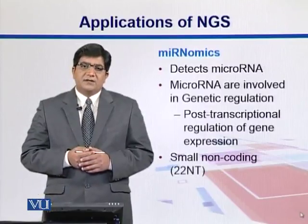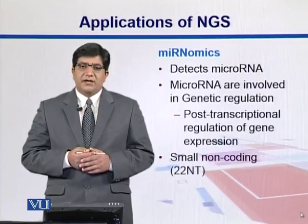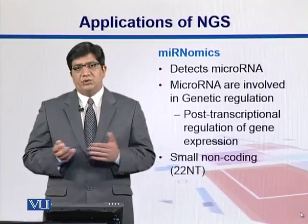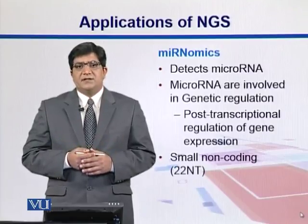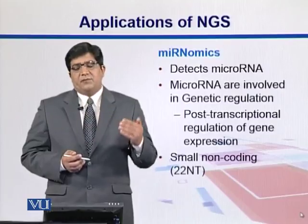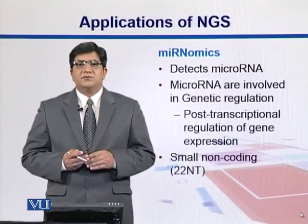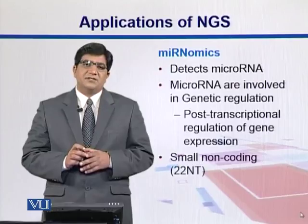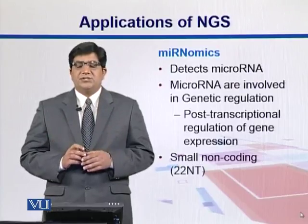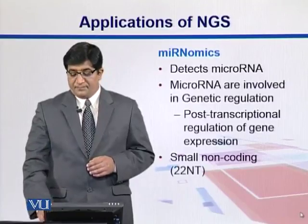In mirnomics, we study microRNAs. MicroRNAs are small fragments, normally 22 nucleotides in size. What they do is they are complementary to the messenger RNA, so that they get attached to the messenger RNA and block its expression. In this way they control gene regulation.